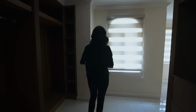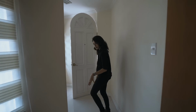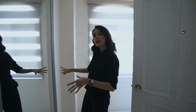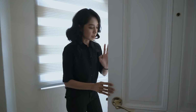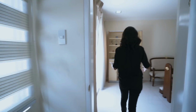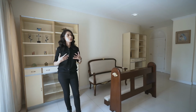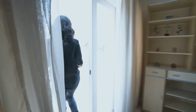More hanging spaces, more shelves. And then in this corner, one step down, you have a nice mirror. So this is where you check yourself out. Make sure your outfit is all cohesive. And then there's a door behind you that leads to your altar room, or your prayer room, which has access to a balcony.